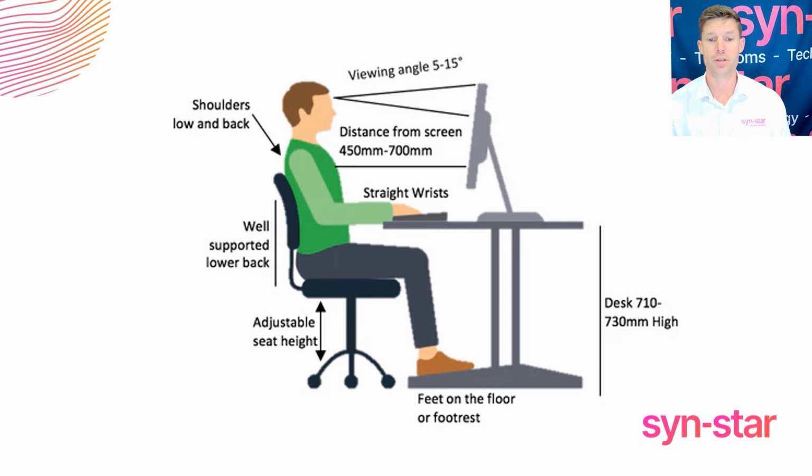Then it's making sure that they're able to put their feet flat on the floor. There's not boxes underneath and there's not other various things. Desk height, there's a universal standard which is 710 to 730 millimeters high. And of course you need to make sure that the chair fits the desk. So you may need an adjustable chair as well.